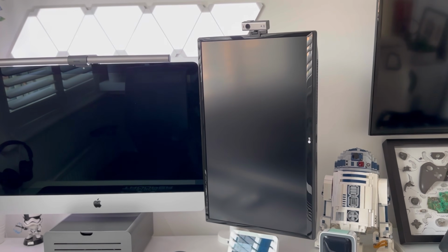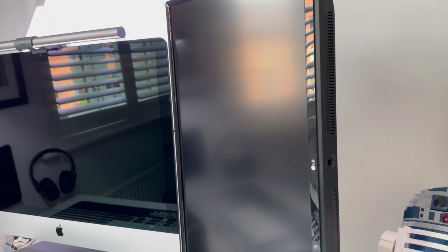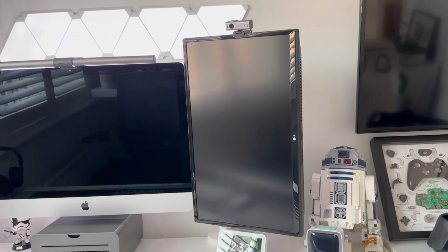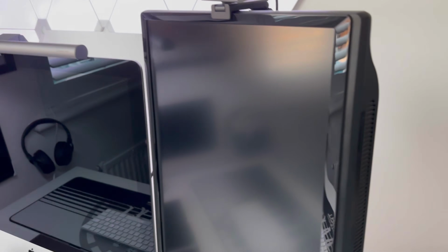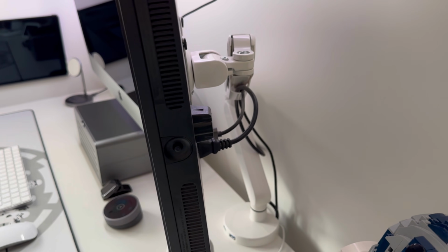The secondary monitor here is from LG and it's a 4K 24-inch panel. The model number is 24UD58. It's a great panel with a pretty solid colour match to the iMac, which is always going to be tough, given how great the iMac screen is. It sits on a monitor arm that I got from Amazon. It's nothing special, but it does the job.